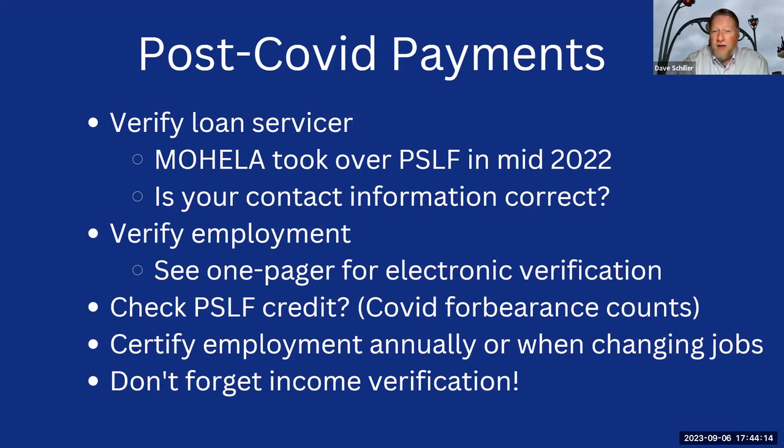So, if you need help understanding how to work the electronic verification process, again, you can reach out and grab that one pager, but you also have to make sure that your employer is on the same page, because they're going to be part of this. There are two parties, and they have to have their infrastructure in place to do this. And then, check your PSLF credit. During the forbearance that we've had during COVID, this will count towards loan forgiveness. So, make sure when you log into the servicer that they have that updated. They may not right now, so it just depends on your account.